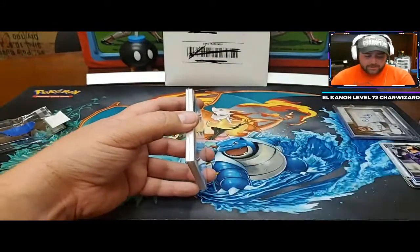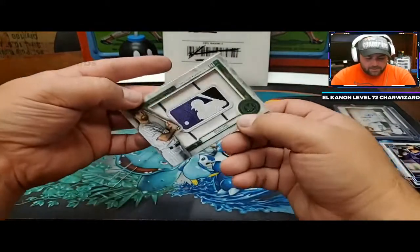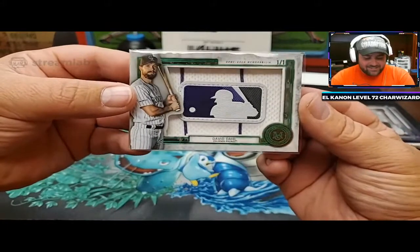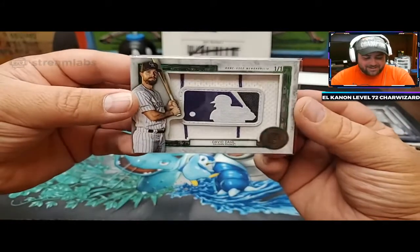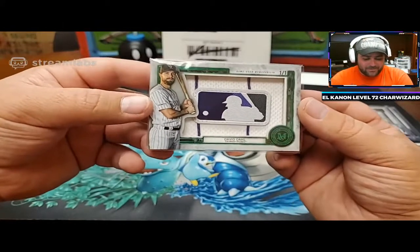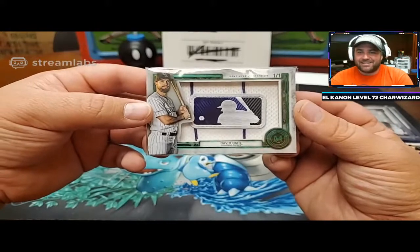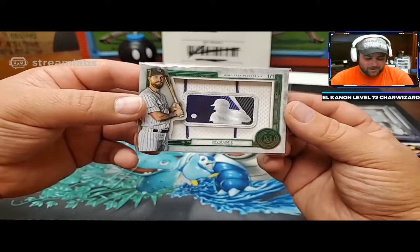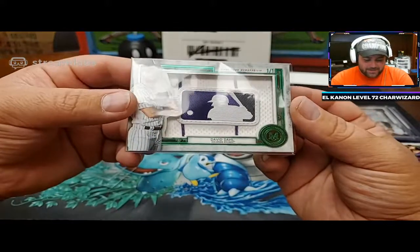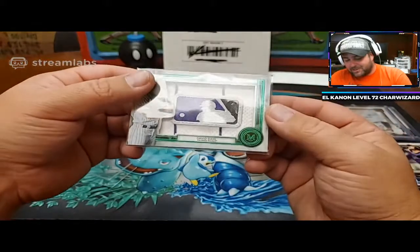The highlight of the entire break came down to this one, which was a David Dahl 1/1 Logo Man. Check that out. David Dahl 1/1 Logo Man. I was pumped to pull that thing. Logo Mans are hard to come by. It's my first one I've ever pulled, and it's the first Rockies 1/1 that I have in my collection. Rockies 1/1 David Dahl. Game used memorabilia. Got the Logo Man right there. That's pretty sweet. I was stoked on that sucker.